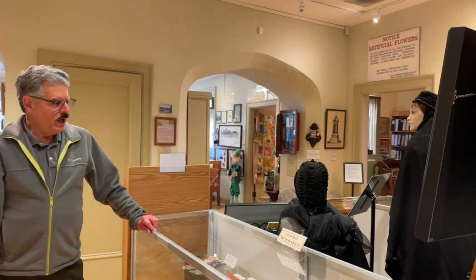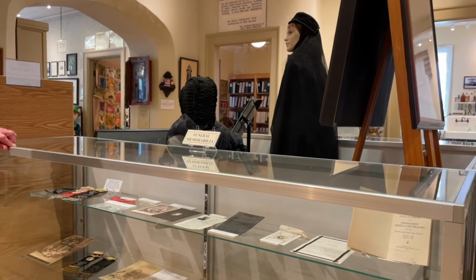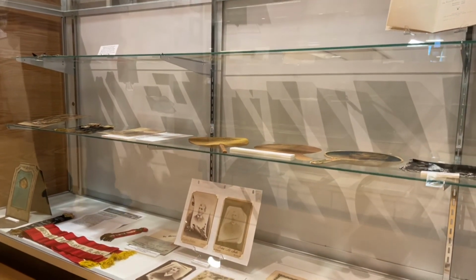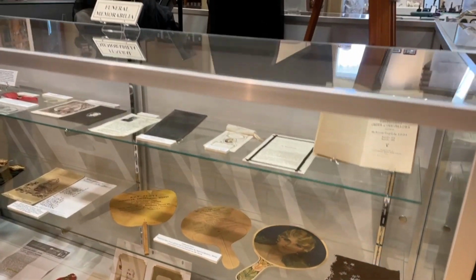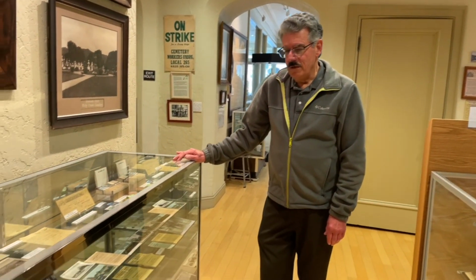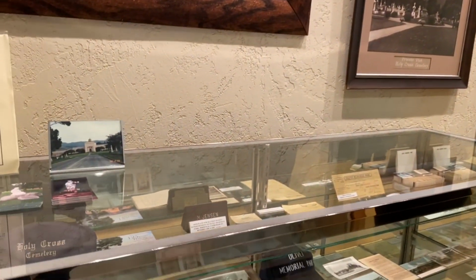We also have quite a collection of funeral memorabilia. These are mostly from the late 1800s and early 1900s. We have items from each of the 17 Colma cemeteries, photographs and different printed items.